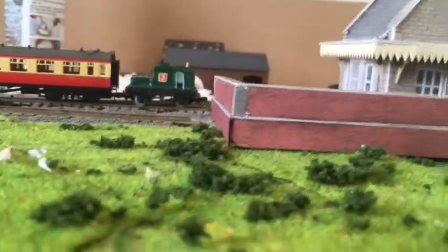The major thing that I've been working on since the last layout update video is the extension to the layout, making it into the L shape that it is now, and also adding the fiddle yard so the run's a bit longer for the locomotives now as well, and adding a longer piece of wood on the back there where the back seam will eventually go.